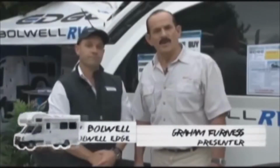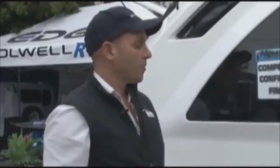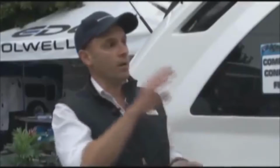Hi, and we're with Owen here with the Bolwell Edge caravan, which has some interesting and new features. So, Owen, can you tell us a bit about those? Well, the Bolwell Edge is a tough luxury tourer. It's tough because it's designed for corrugated dirt roads. It's designed to go around Australia, and to go anywhere of interest around Australia, you really need to be able to go off the highway, down to national parks, down to the riverbank, things like that.